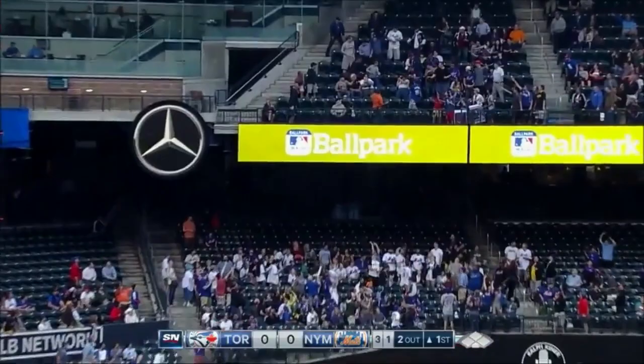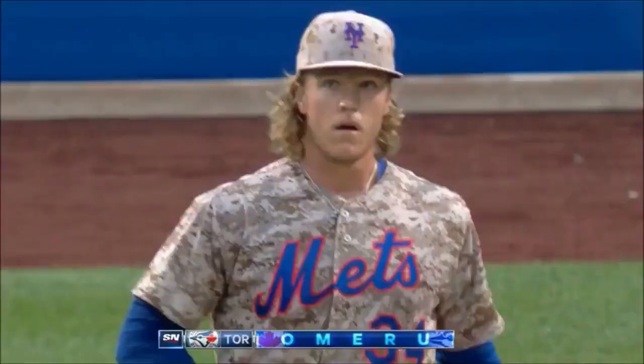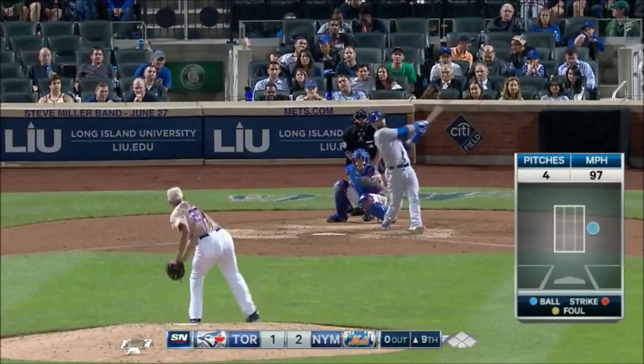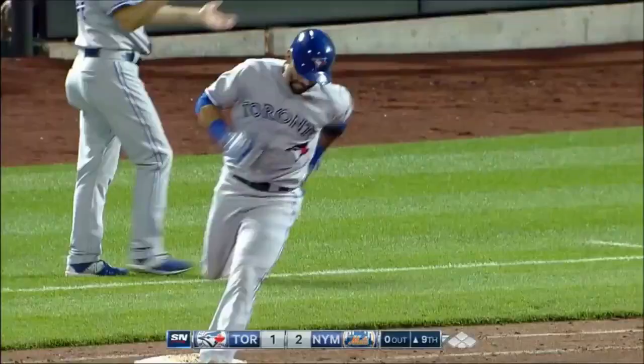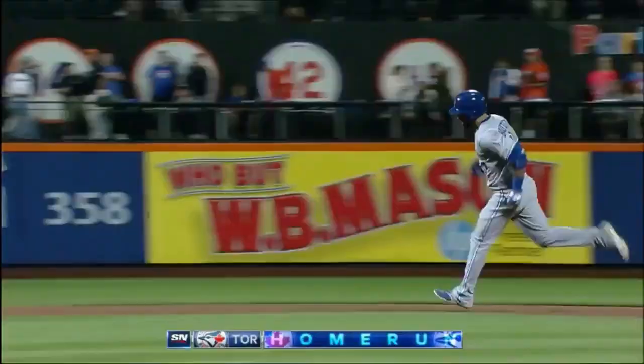3-1. Bautista launches that left field, no doubt. Home run, Bautista on the fastball. He turned on that quickly, and the Jays jump out 1-0. Thinning against Jade Reese, and this one, fly ball, it is gone. He's done it again. Bautista with a home run, and it's tied at 2.